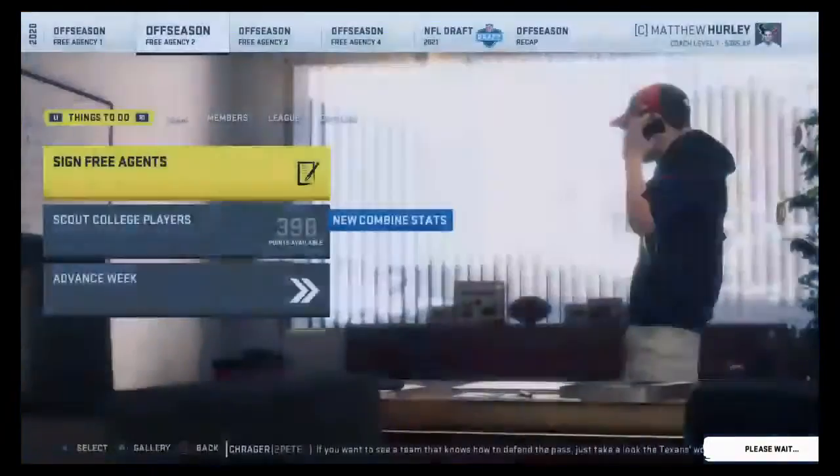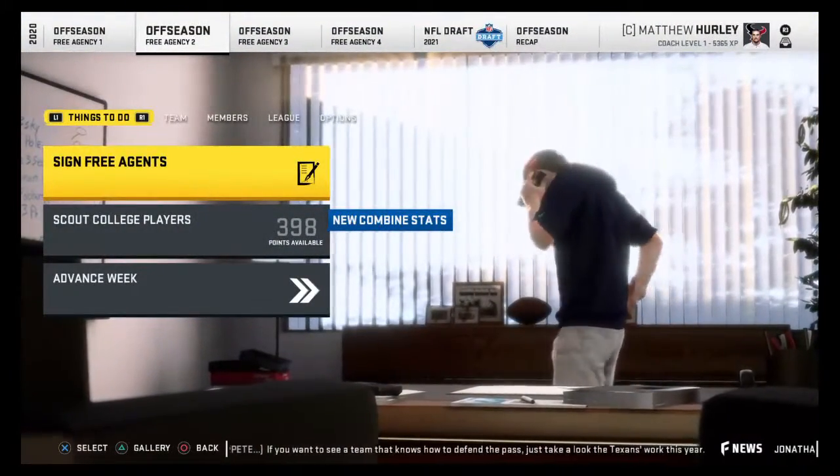All combine stats, such as the 40-yard dash, are now available in scouting.